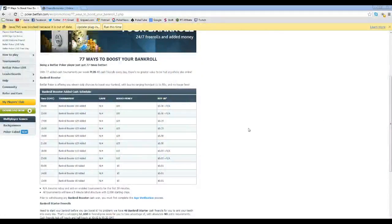Also, Betfair is doing something that's pretty cool. They're really trying to help out the new players these days, and I think that's really awesome that they're doing that. So here's what they got going. 48 cash free rolls every day, and that does not include the Grips Poker Show Invitational. That would make 49.